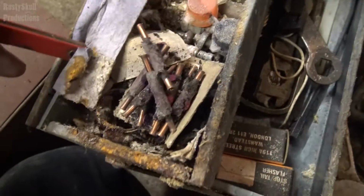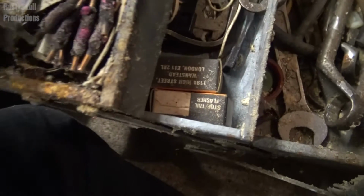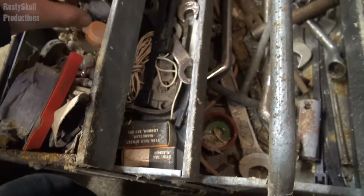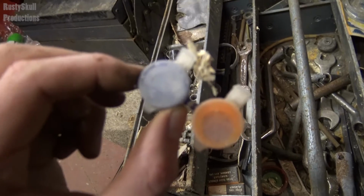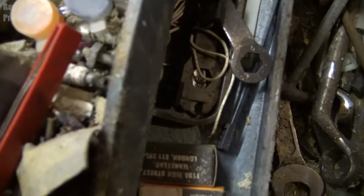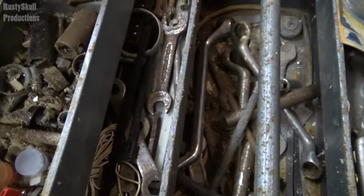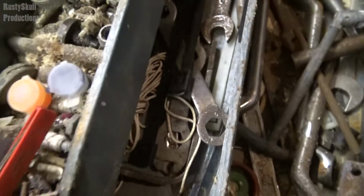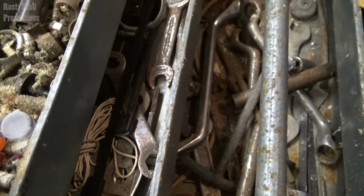It's all rotted away, whatever it was meant to be in there. I don't really know what they were supposed to be, to tell you the truth. That's one thing I am flummoxed. Now we've got some old paints. They're not that old, they'll be from the 90s at some point. A few old spark plugs. What's that? A bit of lead or something? Connector blocks and bits and bobs. A few more bulbs, bit of wire, a few cable ties, a few spanners here and there.